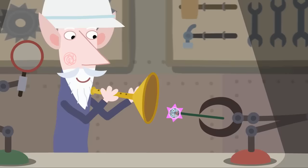Help! Help! What on earth is that awful racket? Pink Thistle! Pink Thistle! I wished for a big party and now I can't stop dancing! Oh, really? It was a genie from the witch's old lamp! Please help us, King Thistle! Witch's magic, eh? I can't help. Fairy magic doesn't work on witch's magic. Sorry and all that.